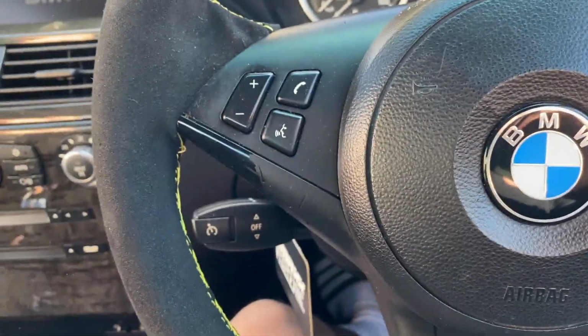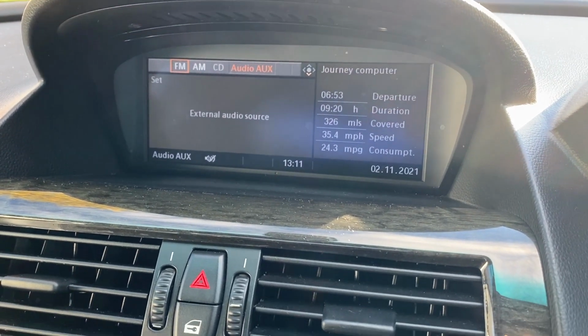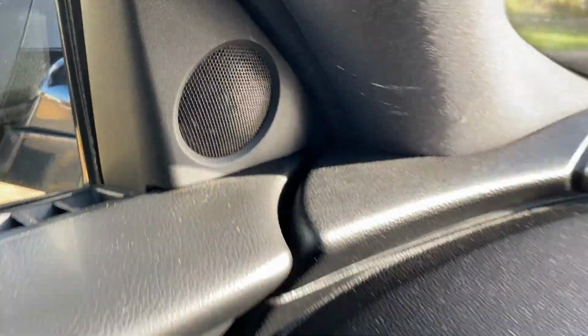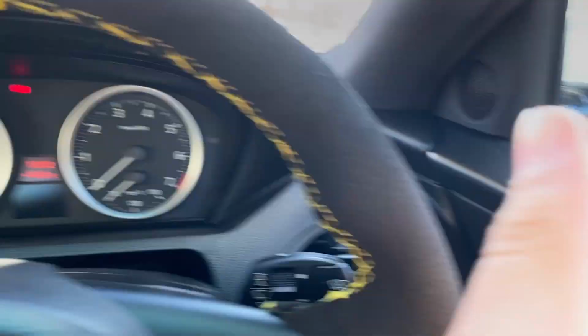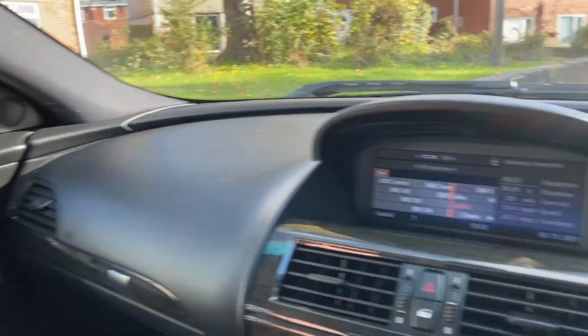Right, so I'm gonna show you the audio not working and the floodlight. So let's get some entertainment. Just get some Radio 1 on or something quickly. Right, so the best way to do this is if I put it over there, then you can hear that side, and then I'll put it over here and you won't be able to hear the music as well. So yeah, it's pretty obvious that's not working. Music from that side, not from this side.